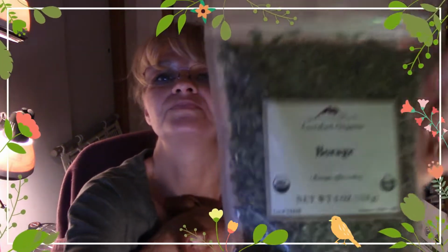So the next one we're going to do is borage. So that you can try to see what it looks like. This is what the borage plant looks like. I grow this in my garden.